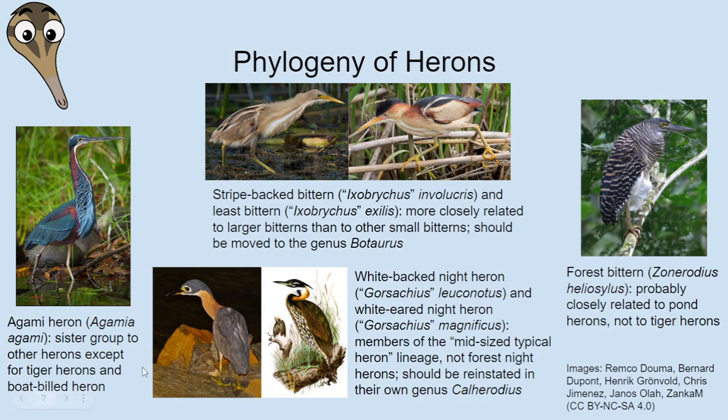But the study here suggests that they are actually not closely related to those other nocturnal herons. Instead, they are members of the mid-sized typical heron lineage, so they're more closely related to things like the little egret and the snowy egret and the black heron than to the Malayan and Japanese night herons. And as a result, the author suggests that they should also have their scientific names changed.